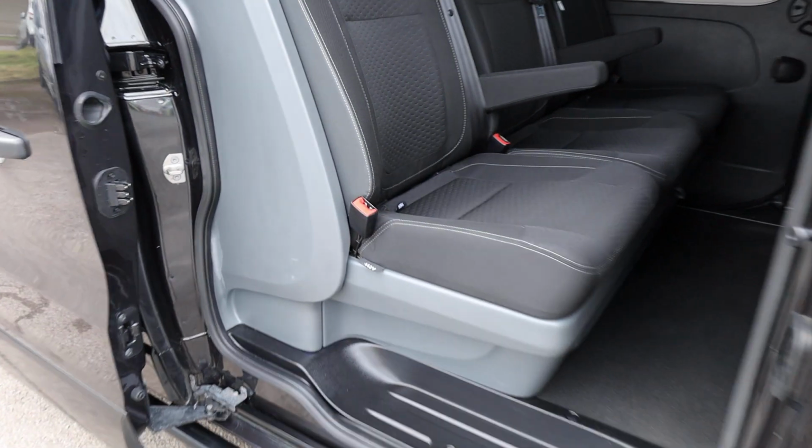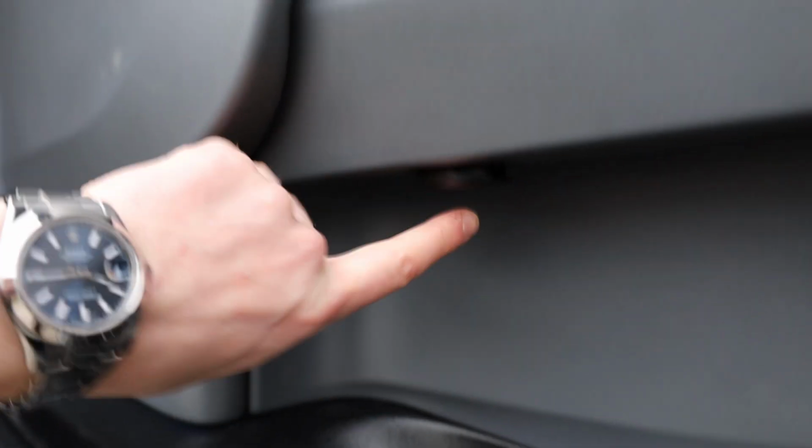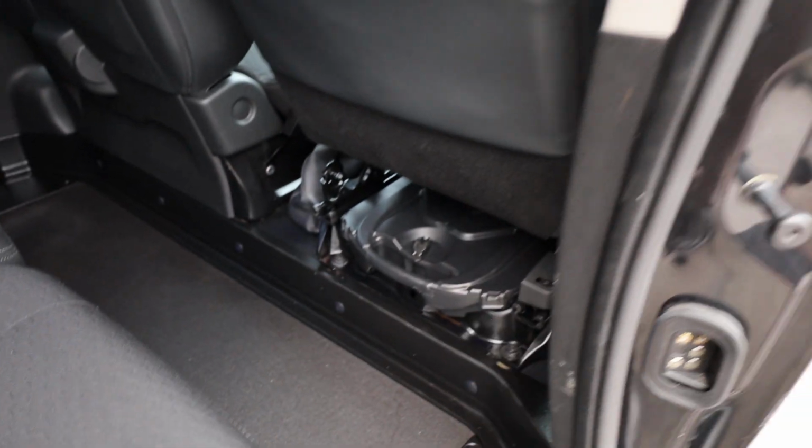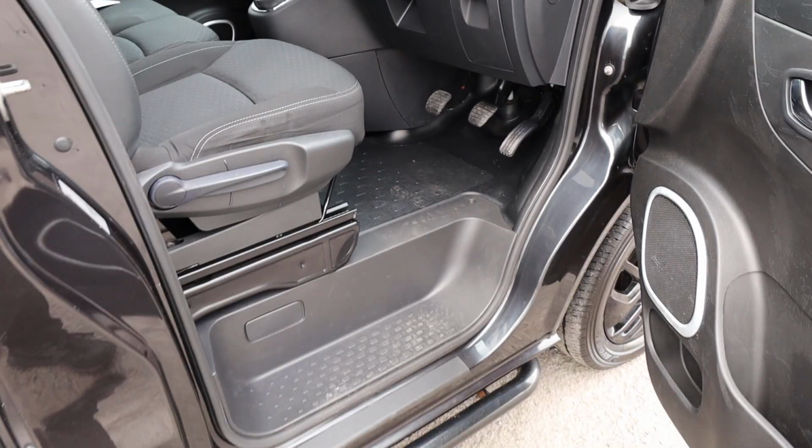Looking then at the seats from this angle here, and again you can just see how good the condition is just there. Nice little feature, it's a little 12 volt socket nicely hidden underneath there. Toolkit is located underneath the driver's seat, and then if we open up the driver's door we can start to have a look at the spec inside here.